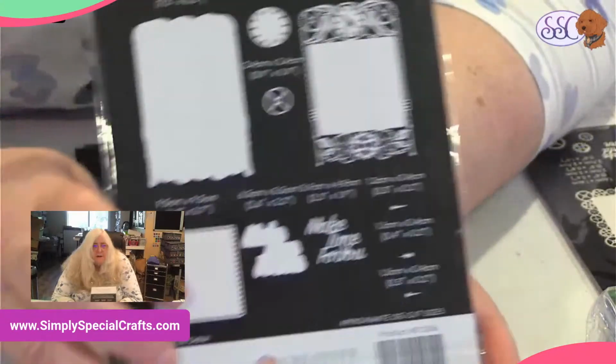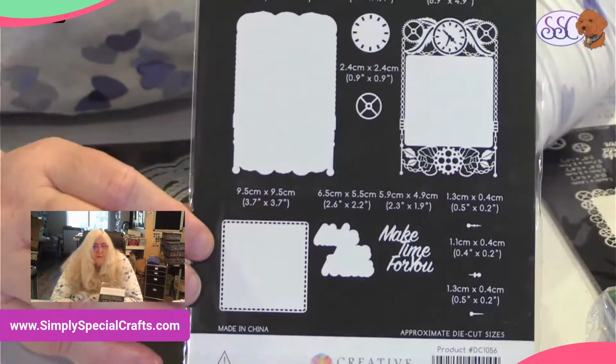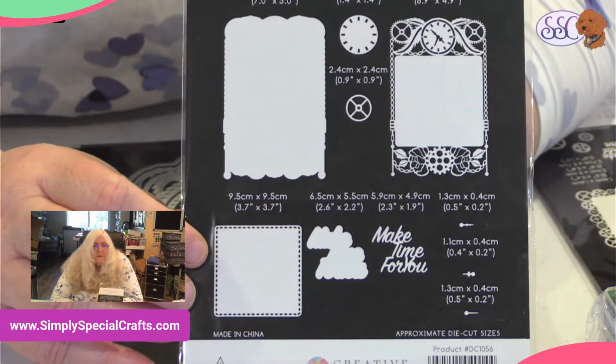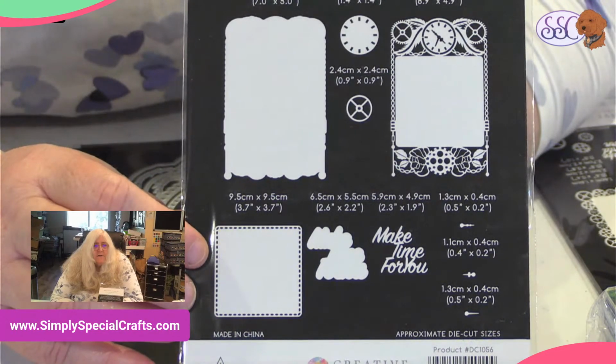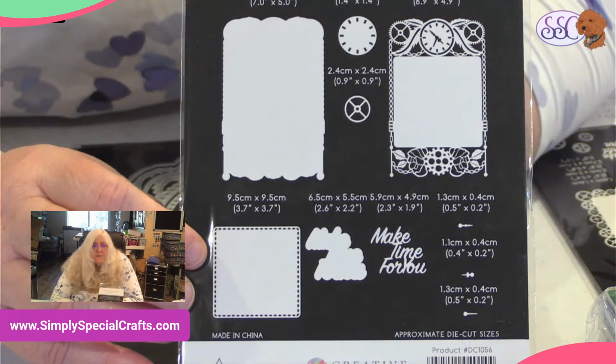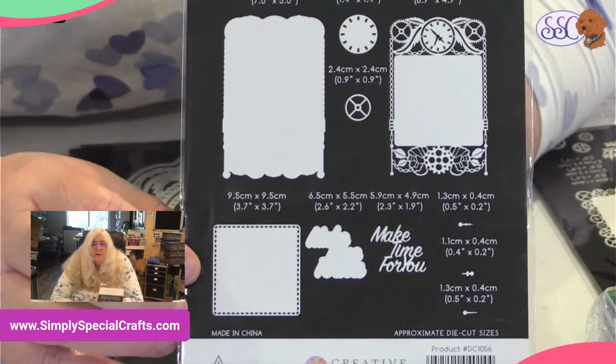You know, it's a big die set and I can't fit it all on the camera screen. But we've got the background, we've got the detail, we've got the clock faces, we've got the clock parts, you've got the center of the square, you've got the words, and you've got the shadow. So beautiful, beautiful, beautiful.